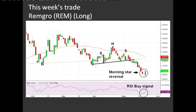The other thing is that we have an RSI buy signal, and that is where your RSI goes below a reading of 30 and then back above 30. That is an RSI buy signal.